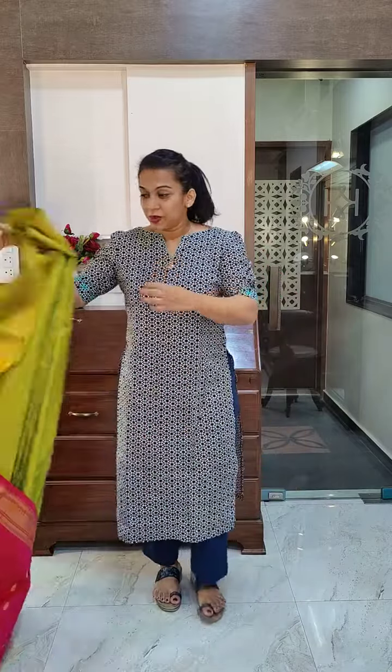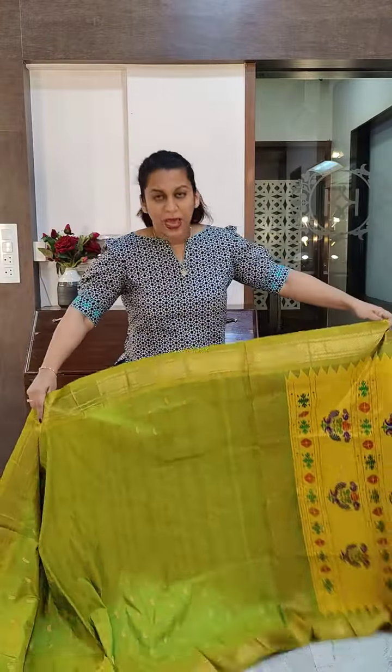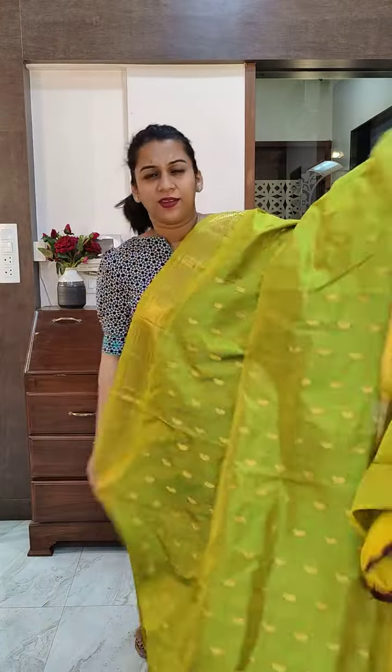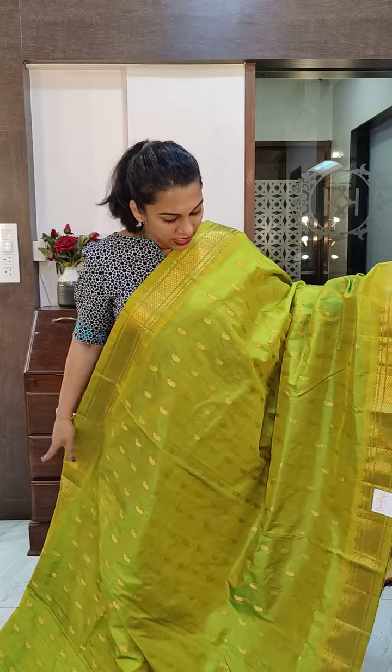The next is a very pretty lime green. I wouldn't call this parrot green. This is more like a lime green color, a very sober and subtle color. It's not a very bright fluorescent green, it's the color of a nice lime. Lime green is what I will describe it as.